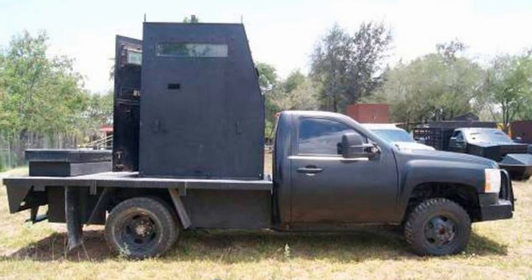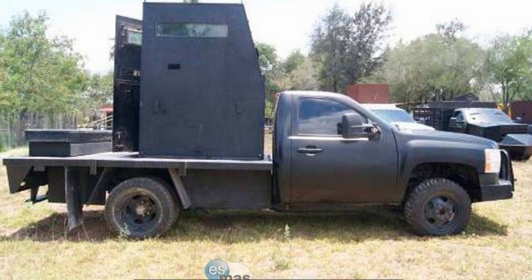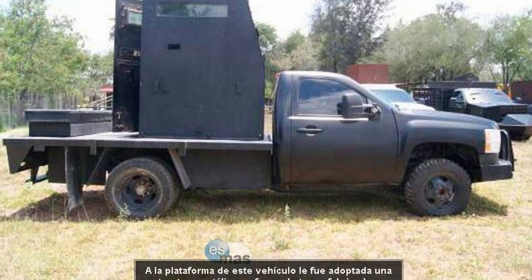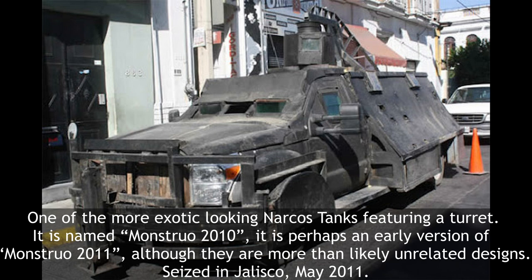Narco tanks based on SUVs tend to be light, but there are some heavily modified examples. Both heavy and light SUV Narco tanks were made at roughly the same time, but only the lighter varieties are seen today. The heavier ones tend to be very conspicuous, such as the infamous examples of Monstro 2010 and 2011. Such designs are also rather short-lived, owing to certain inherent flaws such as being far too conspicuous, unreliable, and slow.